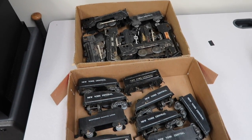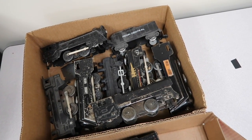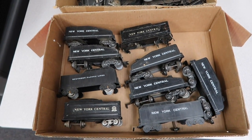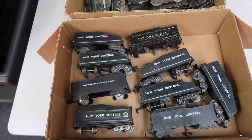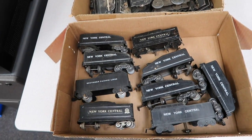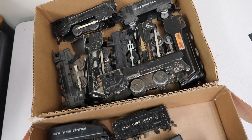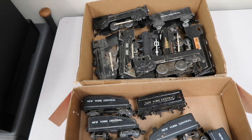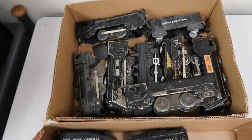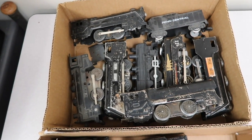And here is listing number 3. Looks like 2, 4, 6, 7 engines and a tender and a bunch of miscellaneous tenders. I'm just throwing it in with these mainly because I forgot to throw them in with the other ones. I don't think anybody wants just a bunch of tenders. Yeah, probably 60 plus shipping because there's some oddball ones in there, little heavier duty ones, older ones, whatever.